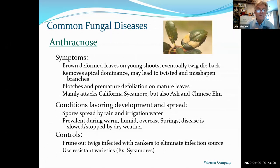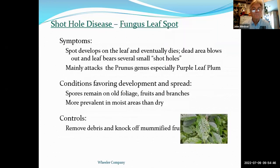And once again, you can cut out the worst stuff and then spray, especially early in the season. When you know your tree has had a disease in the past, you can assume it's going to happen again. So spray early in the spring before the disease shows up again.